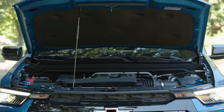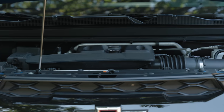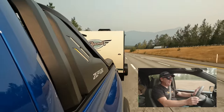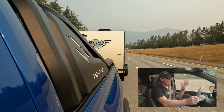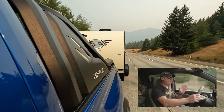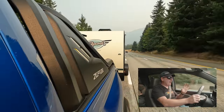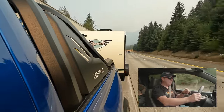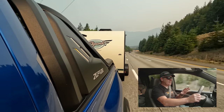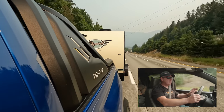So this is a four-cylinder engine with a turbo. It's a 2.7 liter. It is their high output, but when you're hauling things up hills, you definitely feel that lack of cylinders, that lack of displacement. There is a lot of really high revving. I mean, you can hear it now. I'm using tow mode and it's keeping the engine in its peak power band. So we are basically sitting between 3,000 and 4,000 RPM. That's a lot of RPMs.